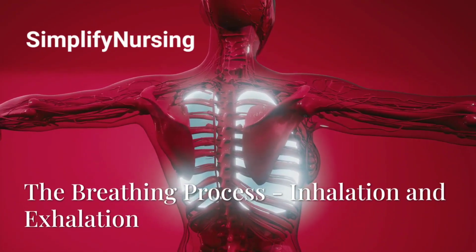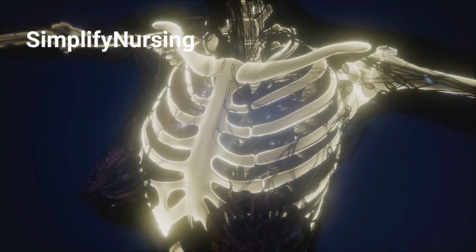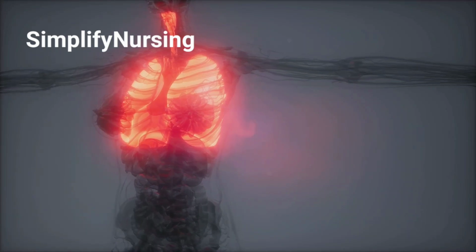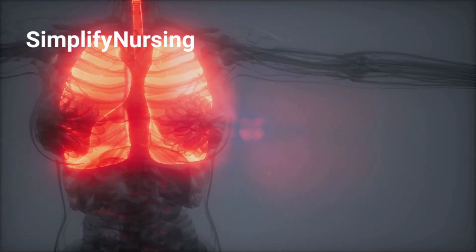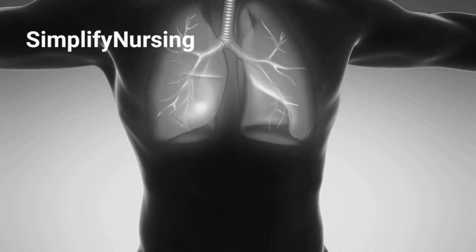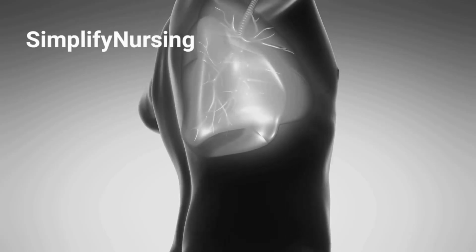Inhalation: the diaphragm contracts and moves downward while the intercostal muscles between the ribs lift the rib cage. This creates negative pressure in the thoracic cavity, allowing air to flow into the lungs. Exhalation: the diaphragm relaxes and the elastic recoil of the lungs pushes air out. This process can be passive or active, depending on the level of physical activity.